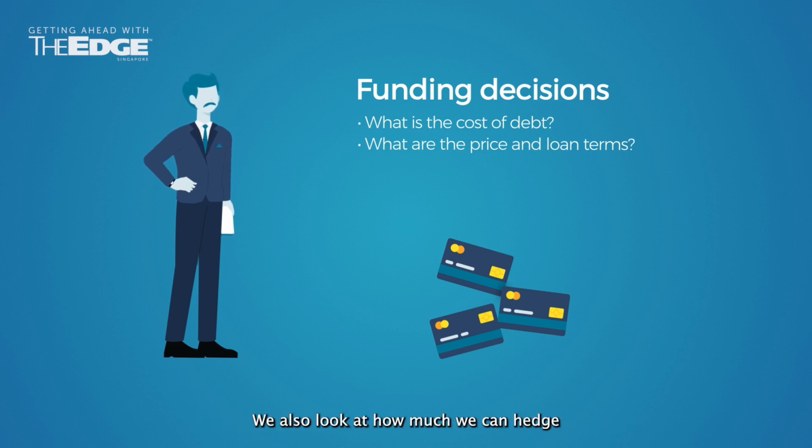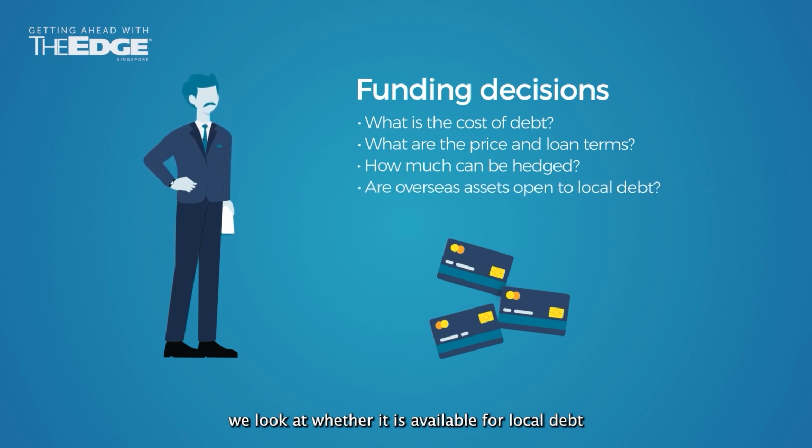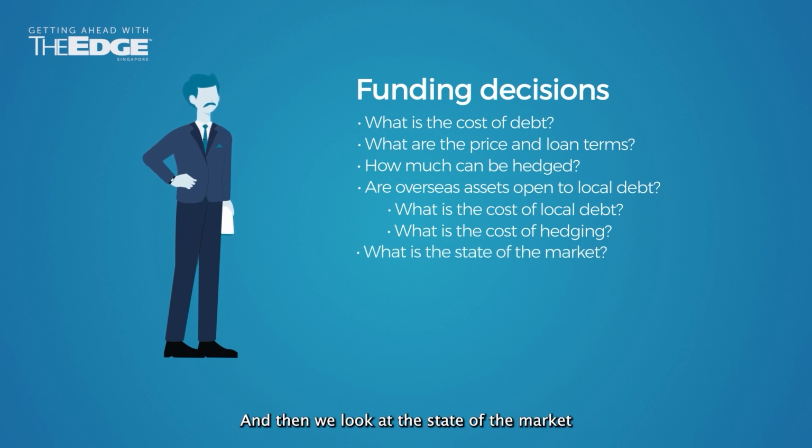We also look at how much we can hedge. And for overseas assets, we look at whether it's available for local debt, and what is the cost of the local debt, and what is the cost of hedging the income back, because hedging costs money and it eats into your DPU. And then we look at the state of the market.